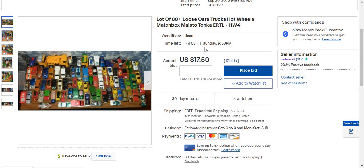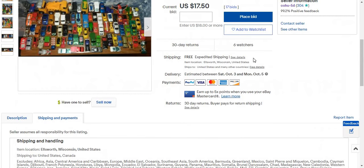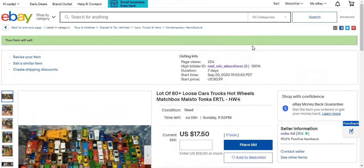On this lot, before I start shipping internationally, I just have United States and Canada on here. I thought I would do full regions, but didn't. But now I have 6 watchers on the lot, so I'm not complaining.